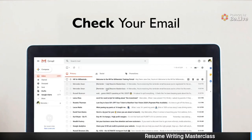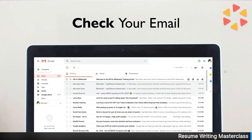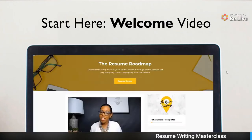Then once you check your email, you'll see that it says, welcome to the HR for Millennials training portal, right? And it'll tell you both your username and your password to log into the course to really get started on your resume right now. So if you do this, you can log in like so, right? And you can go to the members area immediately, and you have instant access to module 1.